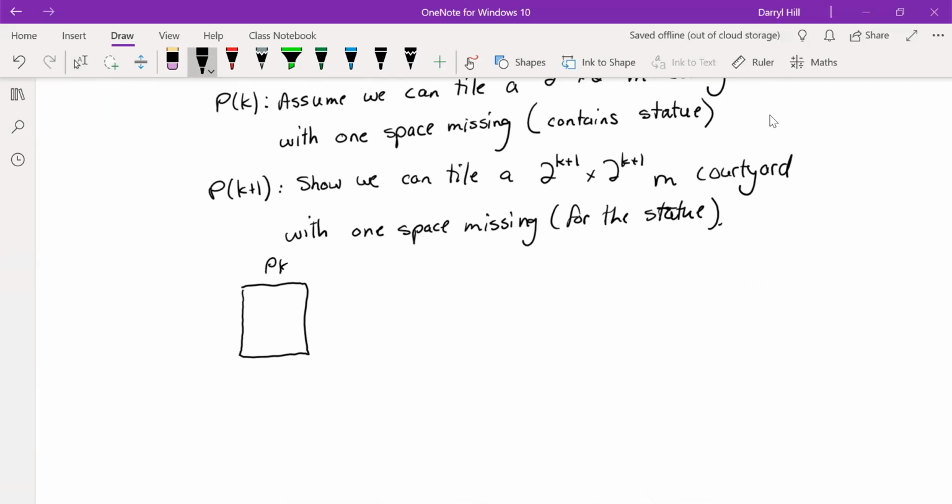So if we have this P of K by... sorry, 2 to the K by 2 to the K, and then we have one spot missing somewhere. But we can choose where. And so by our inductive hypothesis, we can tile these.